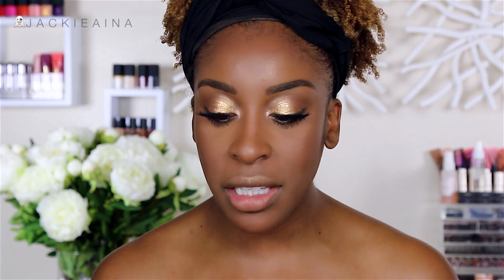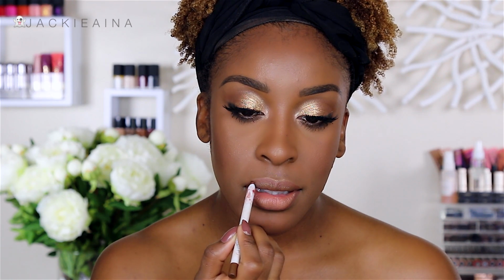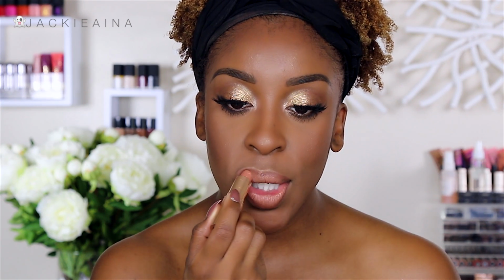I'm gonna take Hepburn Honey, which is one of my favorite peachy nudes, and I actually need to replace because it's almost done. But first I'm gonna line my lips with BFF3 and then fill in with Hepburn Honey, a nice understated peachy nude.